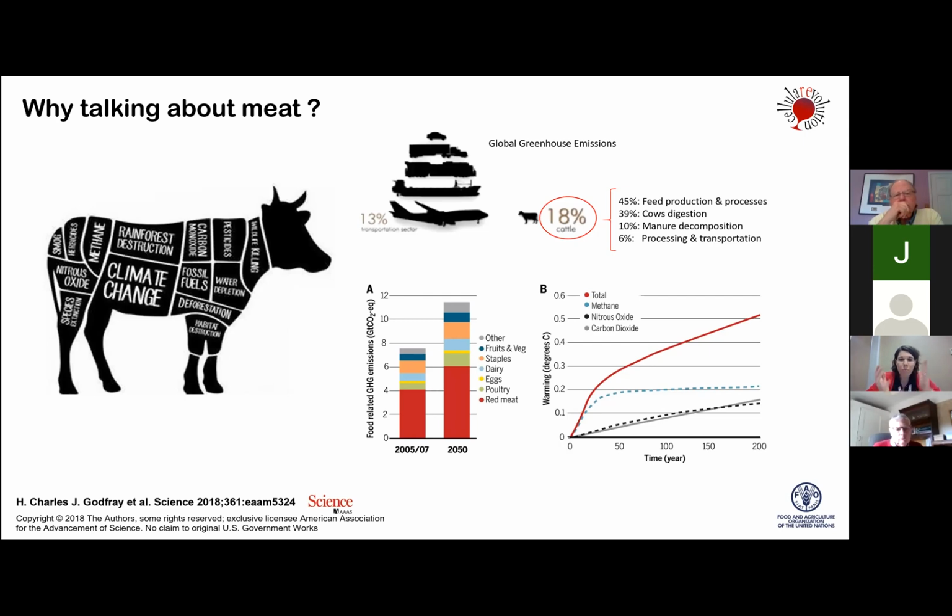If you want to have a bit of an idea about how much we are talking about, if we combine all the greenhouse emissions from the transportation sectors, so combining planes, trains, cars, all the traffic in the world, we reach about 13% of the greenhouse gases, and cattle is actually 5% higher than that. Looking a bit more in detail, the breakdown of that 18% contribution mostly comes from the feed production and processes, so all the crops that are grown to then feed all the cattle. And then of course the cows' digestion, as we are well aware, they produce high levels of methane.